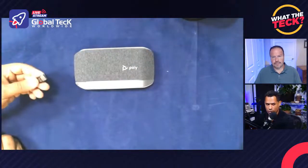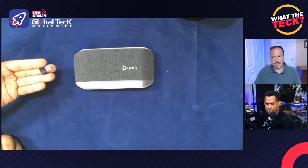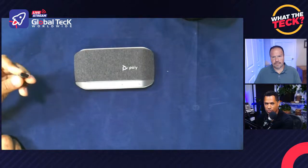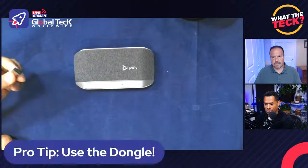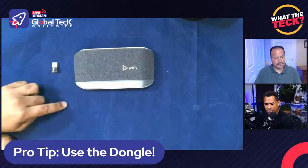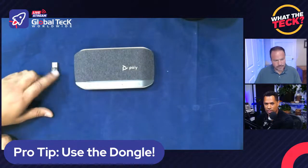It comes in with a version that comes with the USB dongle as well as without it. And if we've said in the past you want to improve your audio and you're using Bluetooth, you definitely want to use this and plug it into your computer. It comes in a USB-A and a USB-C. So USB-A, USB-C, and dongle.